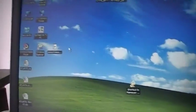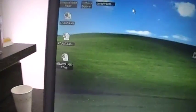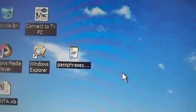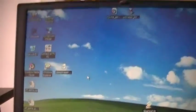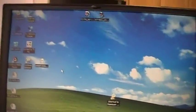Anyways, but now for the IT security part. This is why I've said this is how not to dispose of your laptop. We have some personal files on the desktop. A notepad document called passphrases, which I'm not going to open. I actually did open that briefly, and it contains a bunch of passwords.